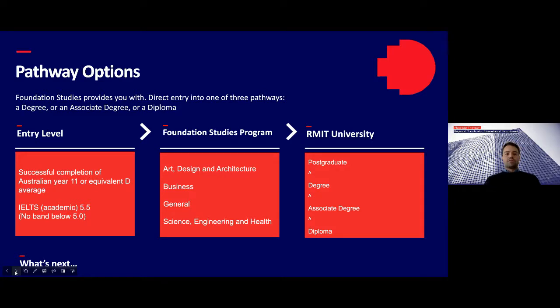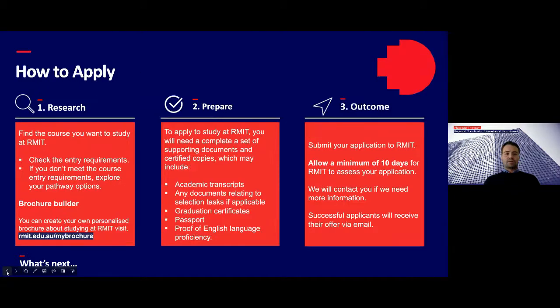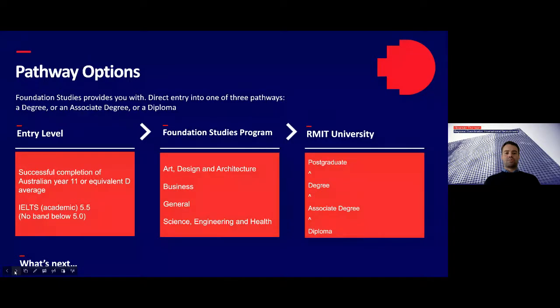So for successful entry into a foundation program, you would need to complete Australian Year 11 or an equivalent, with an equivalent average, with a minimum IELTS Academic band of 5.5 with no band below 5.0.